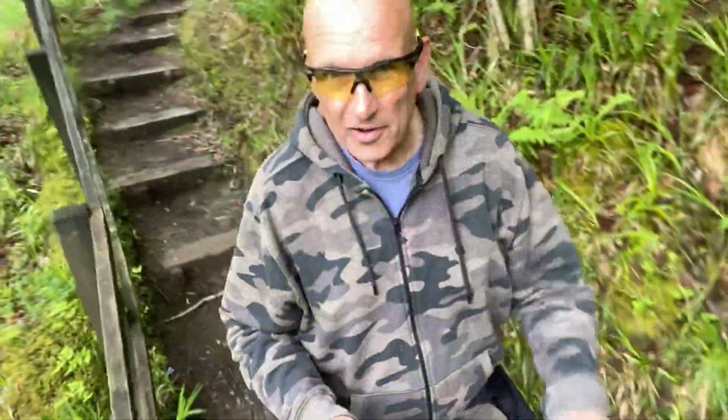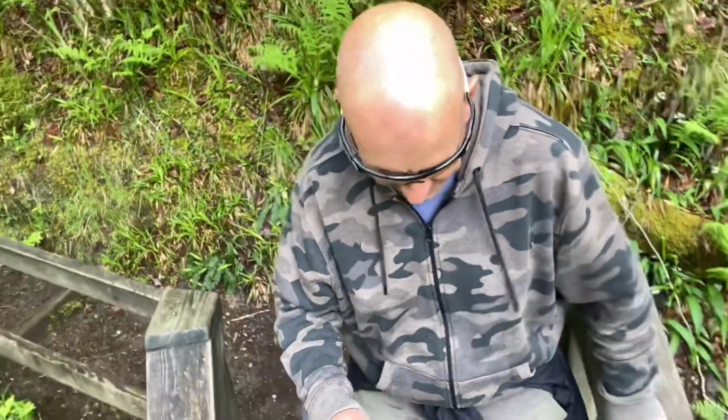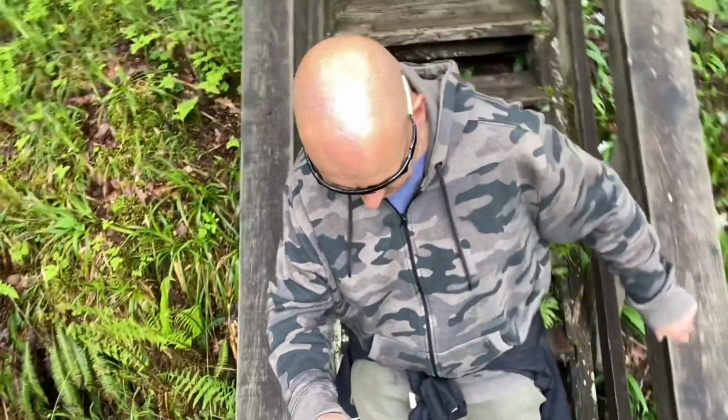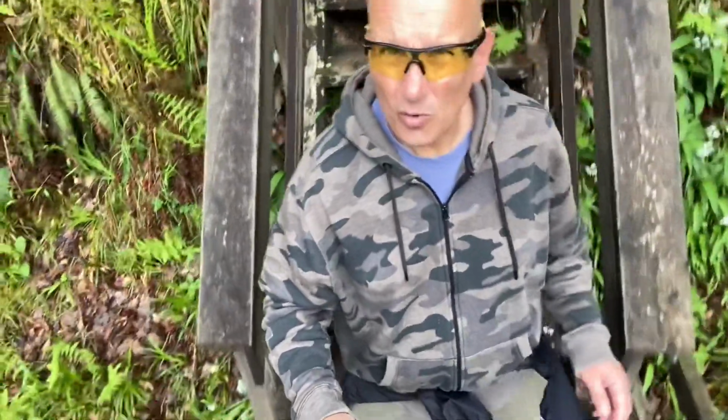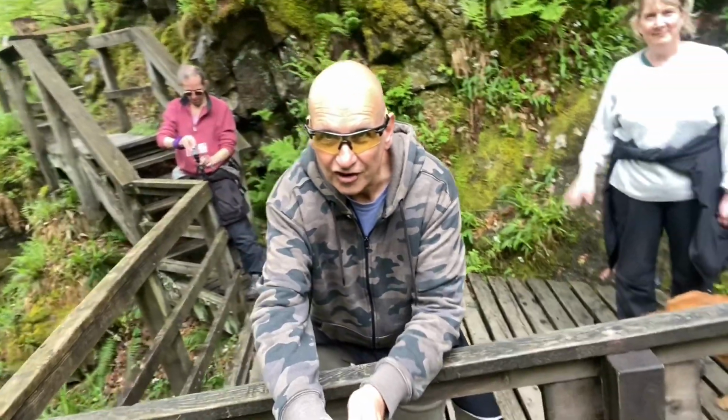So down we go. The only thing is we have to come back up this way. That's the only thing when you come down all these stairs. It's just going to be a bit knackering, but it's worth it for the views. You hear the water thundering off the falls there. So we're here, folks, we're at the Deil's Cauldron.